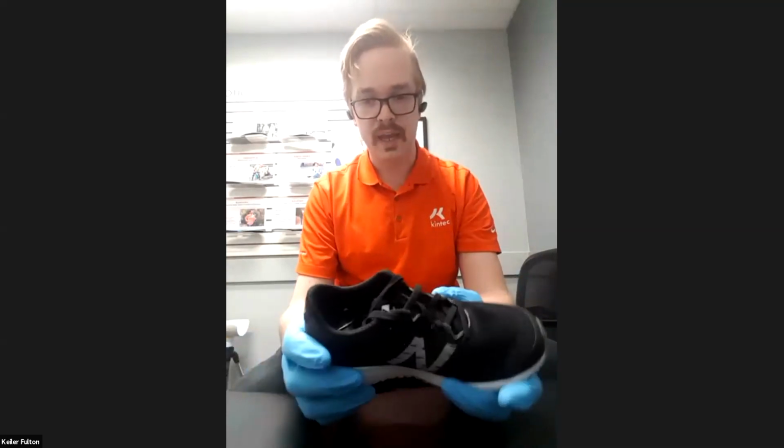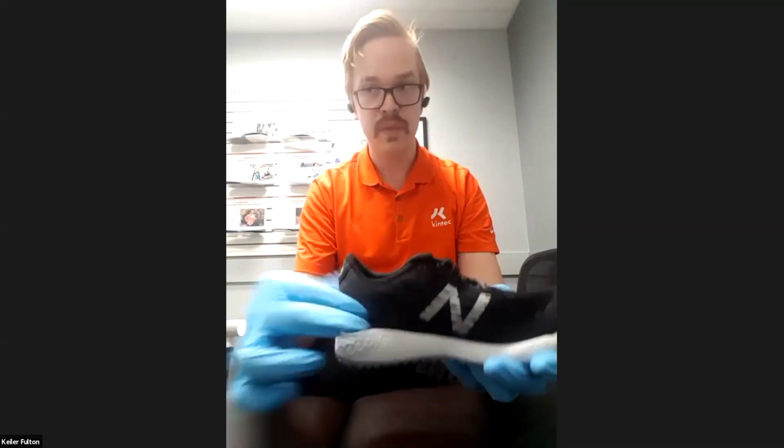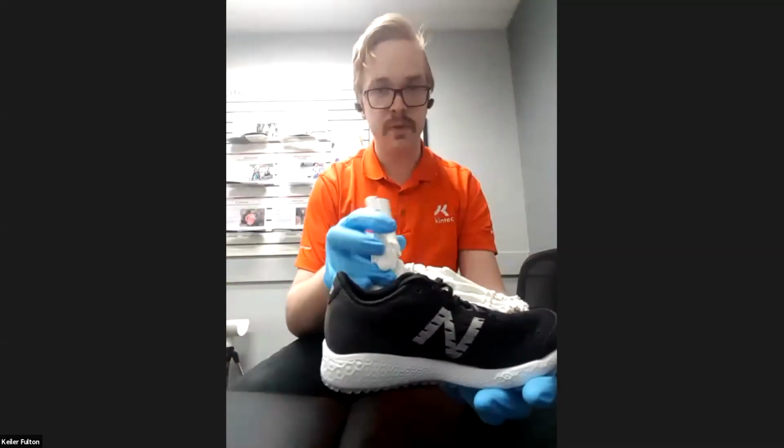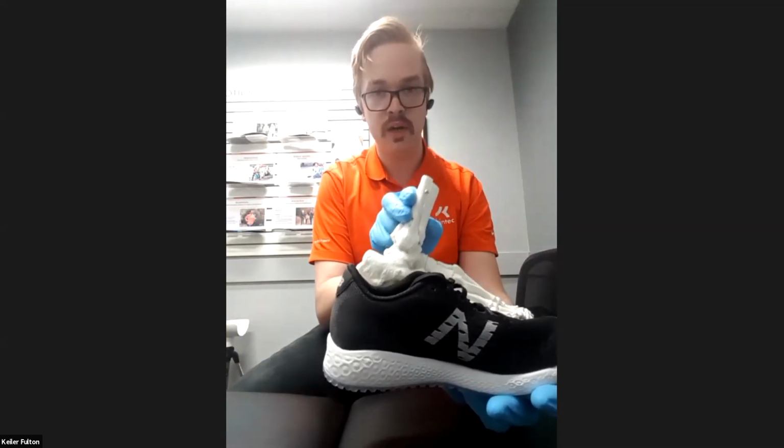Also try to make sure they've got a shoe that's going to grip them around the heel. What we don't want to see, if the foot is in the shoe, is the heel lifting out as they walk.